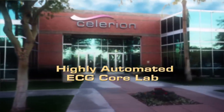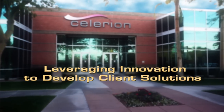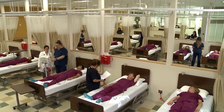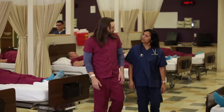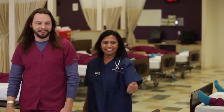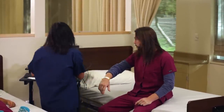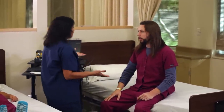Celerion has maintained a strategic focus on cardiac safety testing for over a decade. In that time, we've had the opportunity to work with a variety of ECG core lab vendors, particularly since ICH E14 was first released in 2005. So we've seen firsthand the different approaches used and the advantages and disadvantages of those approaches, both in thorough QT studies as well as single and multiple ascending dose studies.